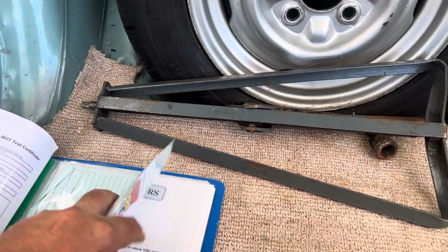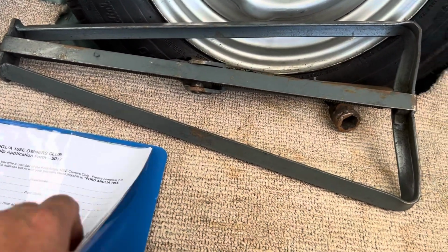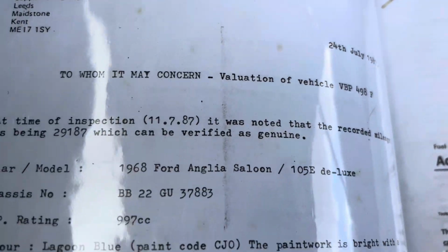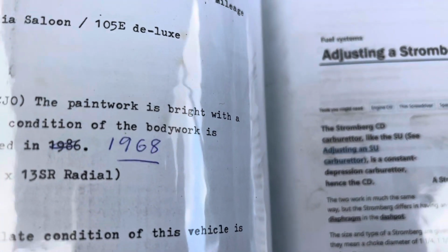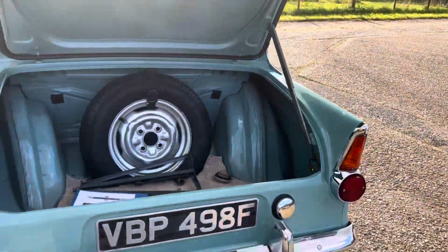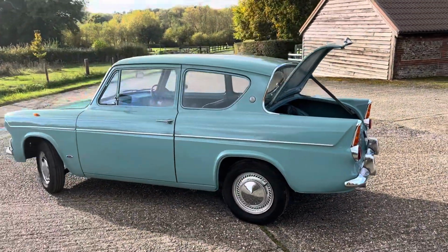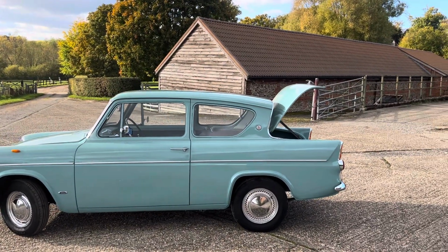And I think I mentioned to you the Ford Owners Club back in 87, sorry, not 89, and in here it talks about having had an inspection done. The mileage was 29,000 miles, which was verified as being genuine. So it is remarkable that a car like this can be available today with just a genuine 34,000 miles.